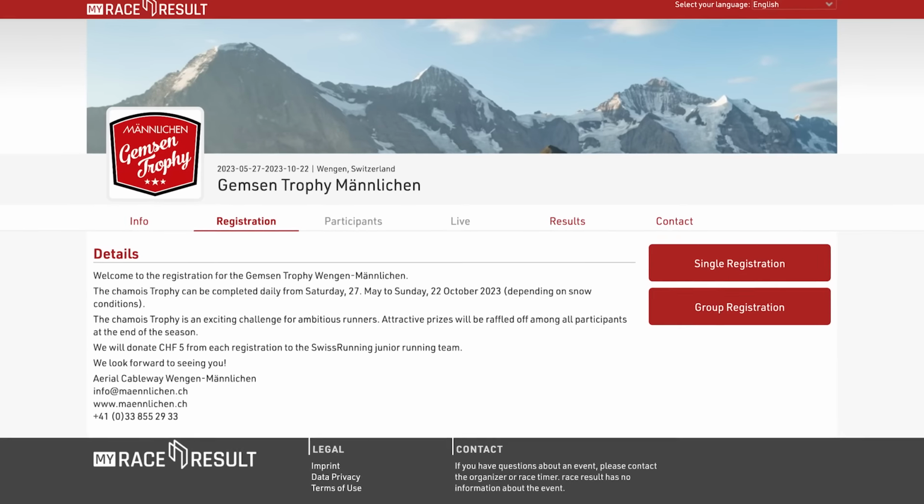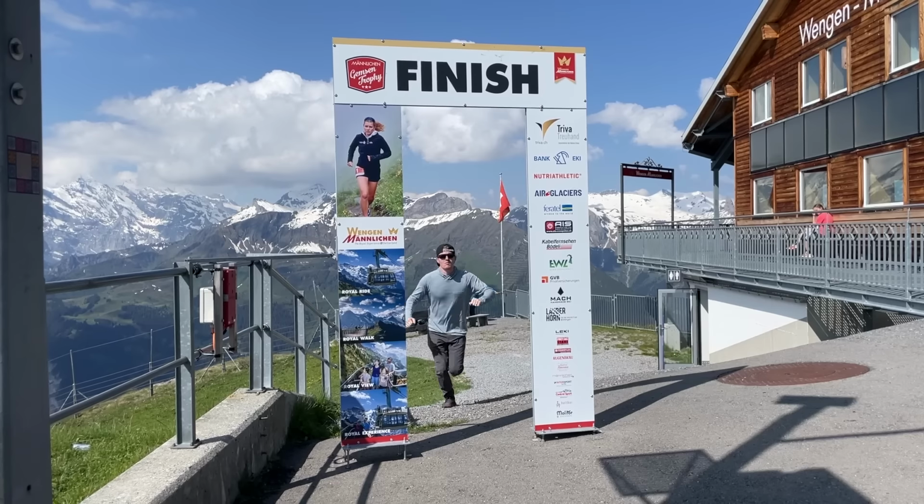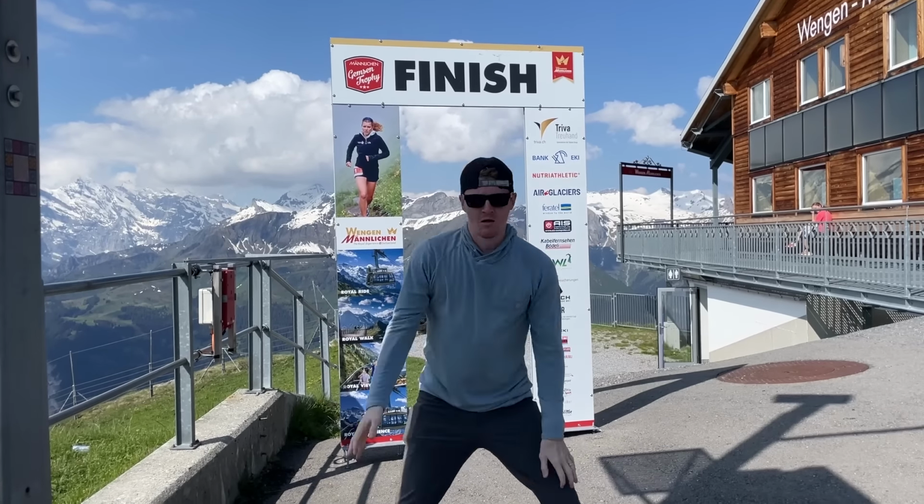And if you're up for it or just want a memorable experience when you're here, you can run a race from Wengen to Männlichen. Instead of having one big race day, you can actually run or walk it anytime when Männlichen is open. You simply register online or in the Wengen cable car station. They give you an automated timekeeper and a race number, and then you just start your climb up.